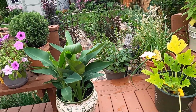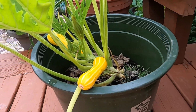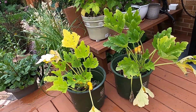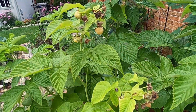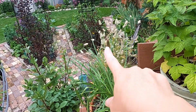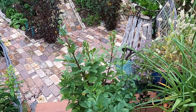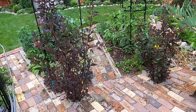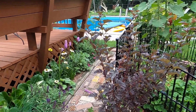And some more canna. I have some summer squash over here that's growing really well. I've got a couple. I've harvested some already as well. And up here some raspberries, which I have just been pulling off as they ripen. And my red hot poker is putting out another bloom stalk, so that's exciting. And all my dahlias are getting their bloom stalks right now. So let's just step down into the potager garden here and take a look at what's going on.